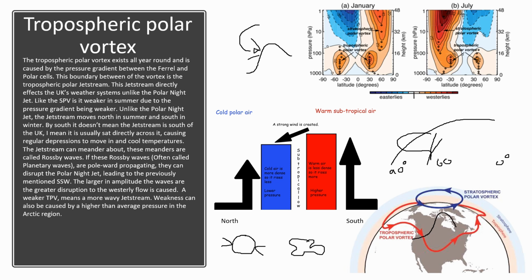And as I said earlier, weakness can also be caused by higher than average pressure in the Arctic region. So if you have higher than average pressure, what you're going to get is less pressure gradient for the tropospheric polar vortex, thus lighter winds. This links into the AO.